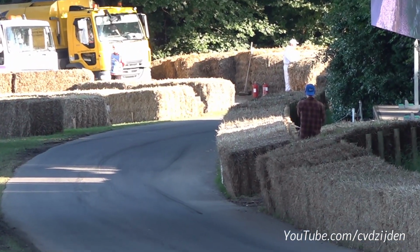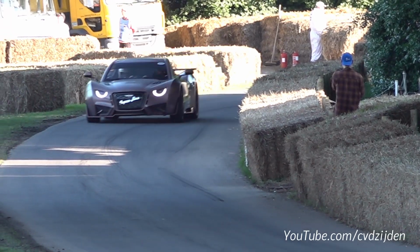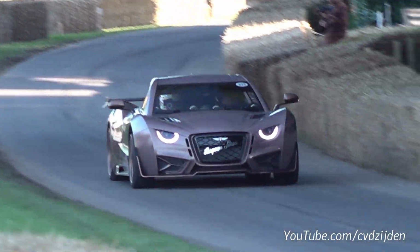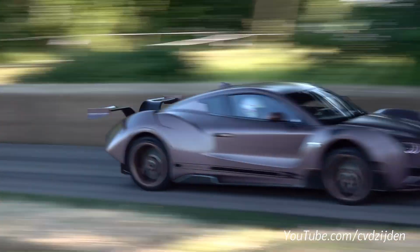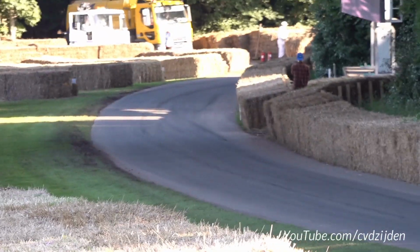All carbon body. Unfortunately, it's 650,000 euros. They're going to build 19 of them, and they've already sold 10. We've got the Porsche right up behind them as well. Yeah, Porsche 918.